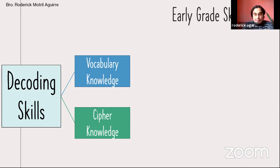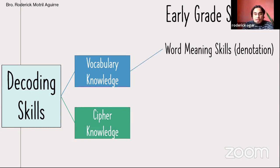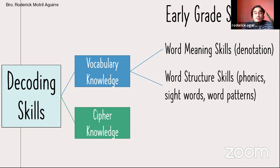siya. Okay? So in the early grades, the focus of vocabulary knowledge would be word meaning skills, focusing on denotation, labeling po tayo talaga dyan. Namamatch pa ng bata ang salita sa tamang kahulugan o konsepto nito. And then we have word structure skills, phonics, sight words, and word patterns. We already discussed that last night about the phonics, sight words, word patterns.